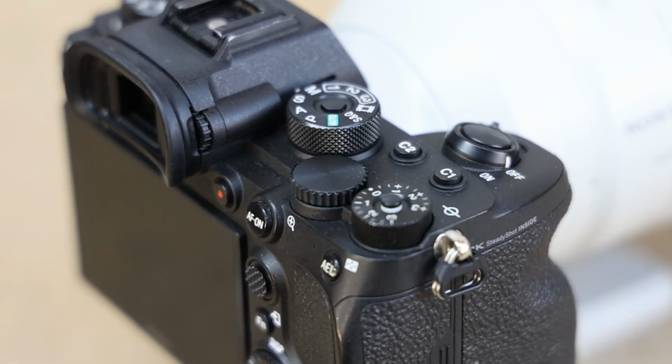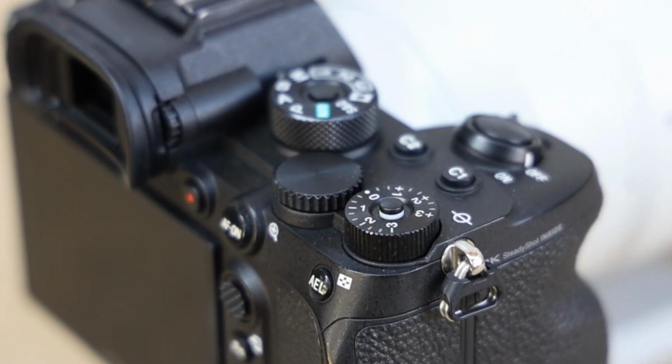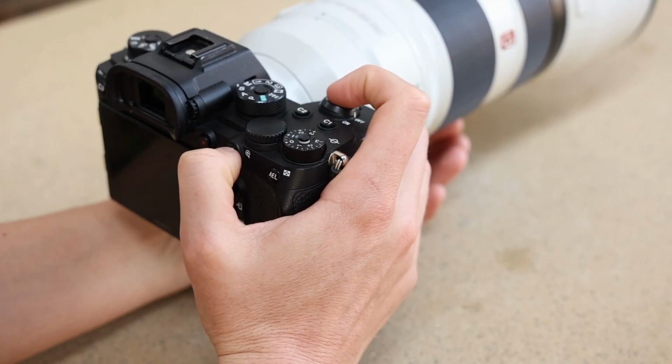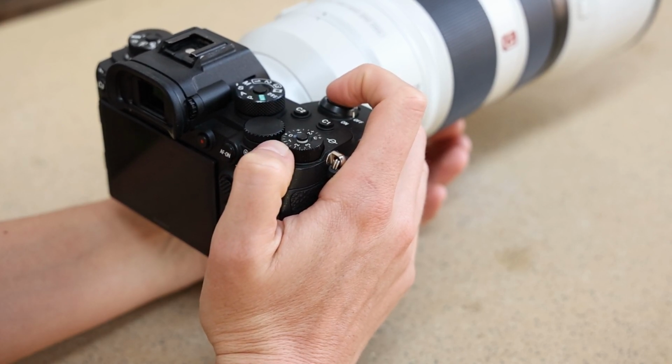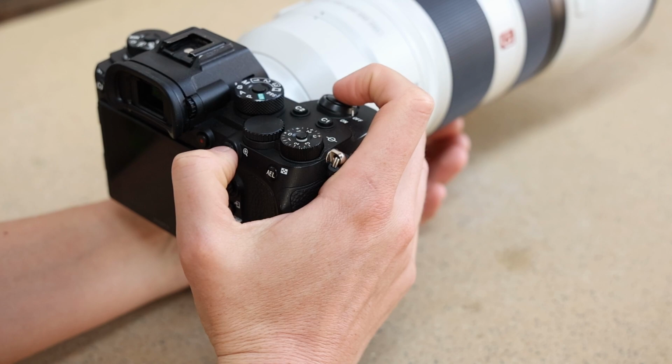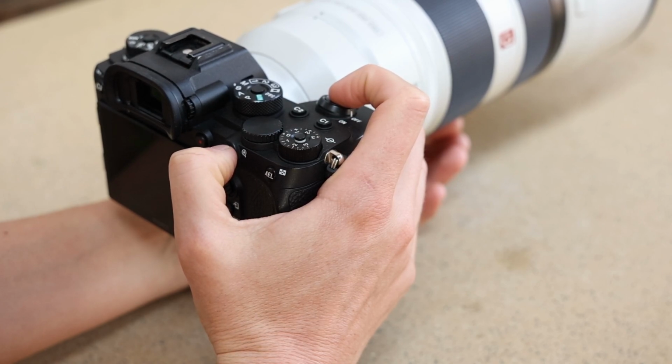The button and dial layout. I do like that the EV dial is a physical dial. I could use my thumb instead of my shooting finger to adjust the exposure compensation, as I've had to do on my D850. Then that allowed me to keep pressing the shutter button while changing my exposure.